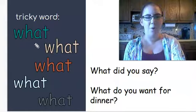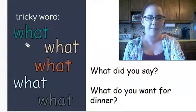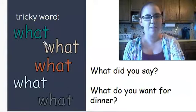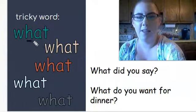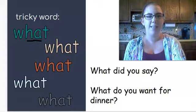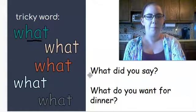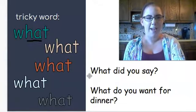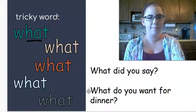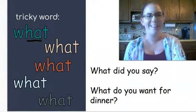If you sound this out, it's not quite what it looks like. It does start with w and end with t, but the sound in the middle is different. This tricky word is what. Say it with me. What? Repeat after me. What did you say? What do you want for dinner? What is this tricky word? It's what.